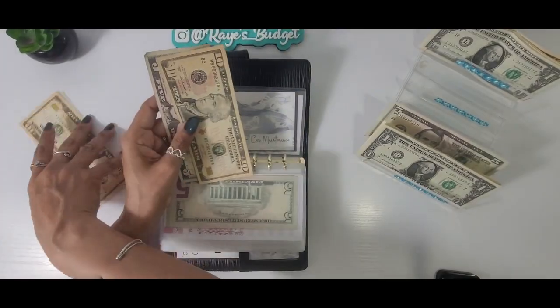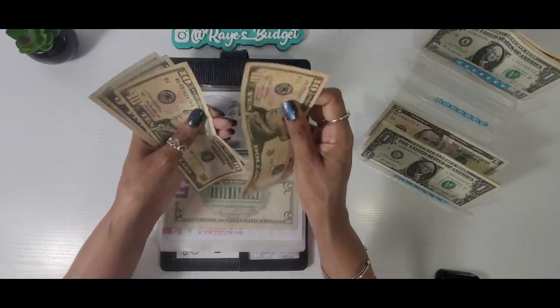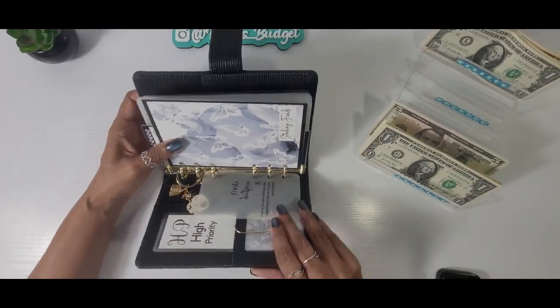And it's getting 15. So this takes car maintenance to 10, 20, 25, $30 for car maintenance. And that is it for stuffing all of my sinking funds, guys.